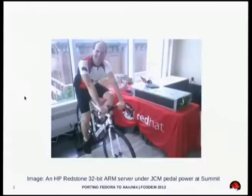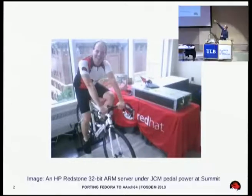That's a picture of me. I have to have one of these. This is me at last year's Red Hat Summit in Boston, pedal powering an ARM server. So that box you see back there is being powered through this bicycle, through a series of inverters and all kinds of craziness. And Wookie would be proud of the setup.